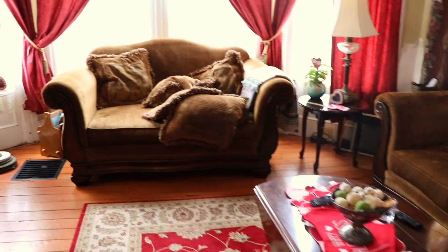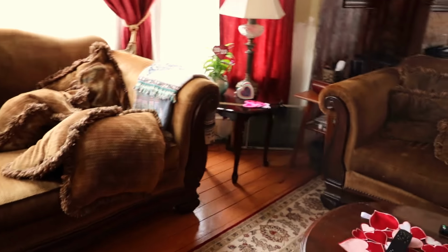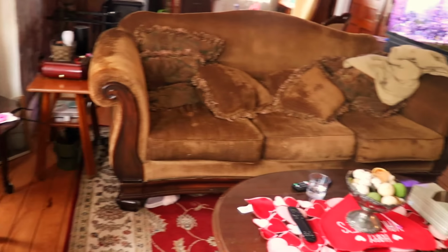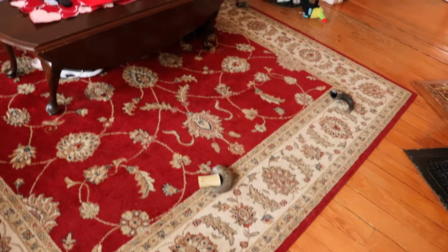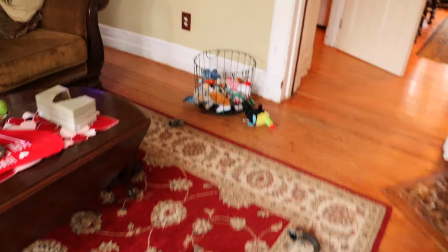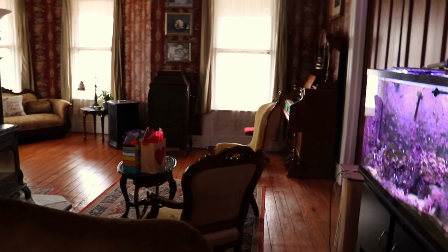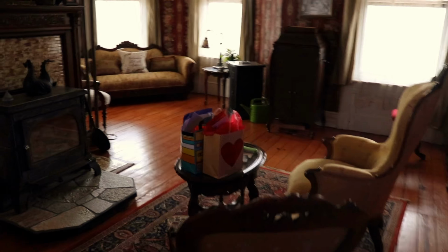Okay, the usual morning living room situation. The dog is always in here in the morning with the kids and they kind of like relax and hang out. So the pillows are all over the place. I need to pick up a lot of Leo's bones and toys that he kind of puts everywhere. There are still my husband's Valentine gifts over here. Oh, there goes a bone. Yeah, that will stay there forever if I don't put it away.